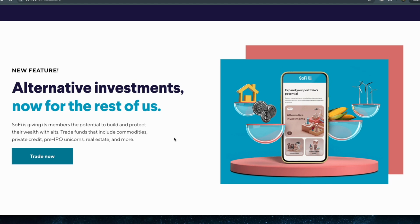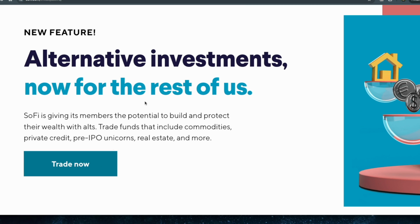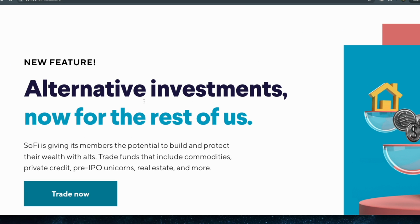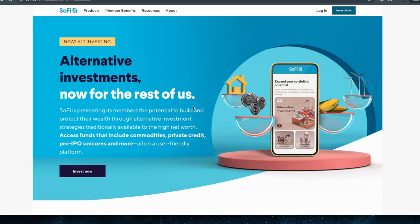This is still in the active investing part of their service, and they're now offering alternative investments for the rest of us. This seems like a fairly popular thing for these kinds of hip apps to start offering. Like Public is doing this, they're doing this. I'm sure there are others out there that I'm missing that are doing this. So let's dive in and actually see what kind of alternative investments there are and whether or not it seems usable, fun, worthwhile. I will hand it to their website designers.